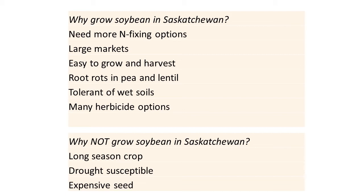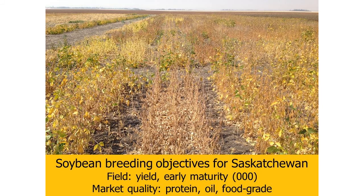And in some ways, the seed's a bit expensive because most of the varieties grown these days are GM types, and perhaps in comparison to pea or lentil, seed cost looks a bit high. So growers need to balance those things off. So we have a young program here. I've been happy to work with Elroy over the last 5+ years to start a pilot project on soybean breeding for this part of the world.